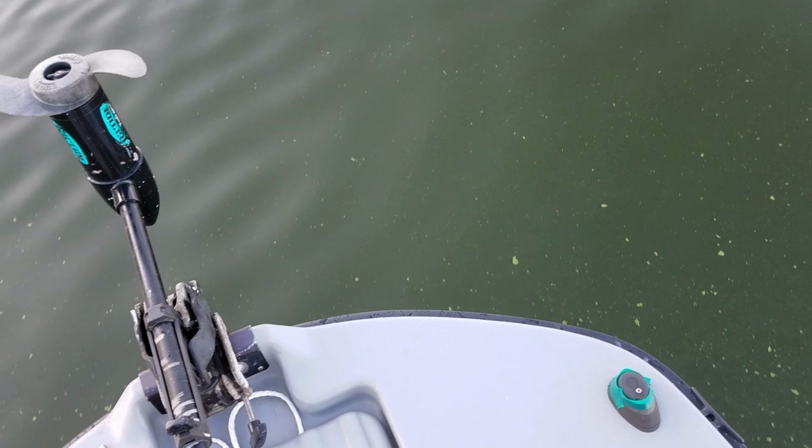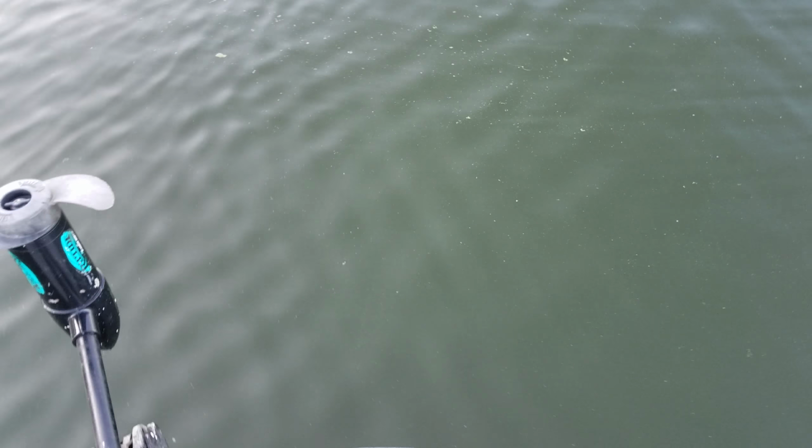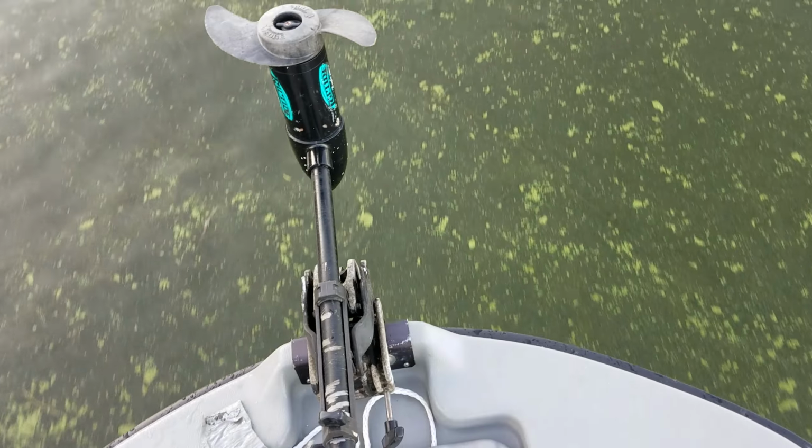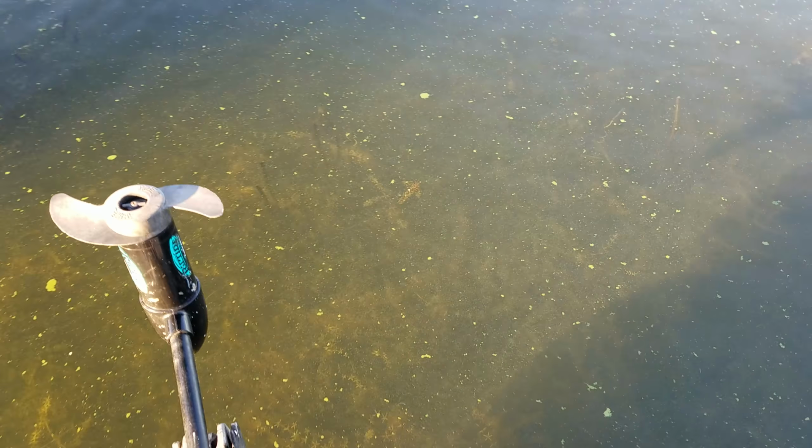All right, now we're in front of the condominiums, and not much better. All I see is algae. I do not see any vegetation at all. Go ahead and start up and get a little closer. And you can see how bad and nasty the algae is. There's a little vegetation right there. Yeah. Okay, here's some right here. Go on out. We're now only about 50 feet out from the condominiums. Maybe 50 feet.